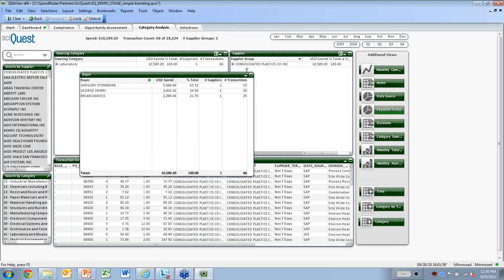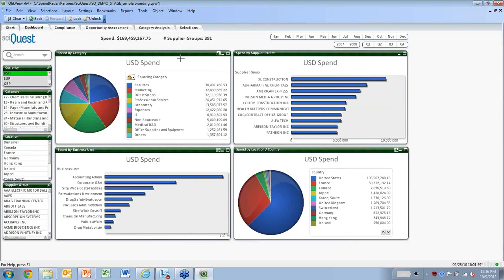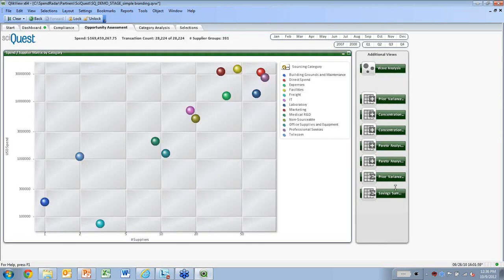Again, when I'm done with that analysis, I can close the report, come back to my dashboard, clear out any selections I've made, and I'm back to my core data set. From an opportunity assessment perspective, we tried to create some general reports in the demo that show some of the low-hanging fruit that companies focus on.